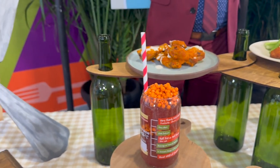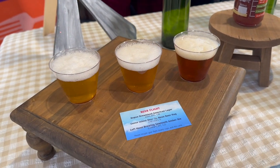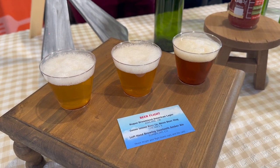And we want to also showcase over at Flavors of America, one of our new marketplace concepts this year. We have a beer flight that's going to pair nicely with each of the menu items there.